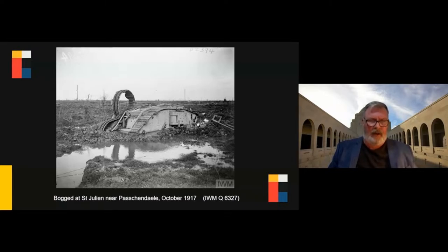As I said, from October onwards, it rained and rained and rained, and the place just turned into a swamp. And the tanks were pretty much useless there. Later on in the year, the tanks had a big part to play in the Battle of Cambrai, in late November going into December, but the Australians weren't involved in that. That's where they deployed some 476 tanks, which spearheaded a successful attack, but ultimately they ended up losing much of that ground to a German counter-attack.